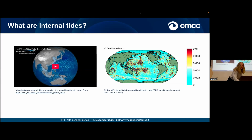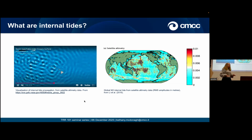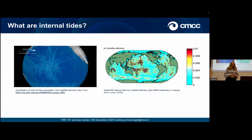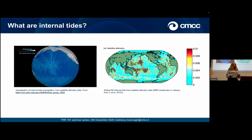I'll also show this short, small movie. Internal tides can also be visible on the sea surface, especially in regions where they have a really large amplitude. You can see them with satellite altimetry, but really they're mostly something that's happening in the deeper and intermediate layers of the ocean.